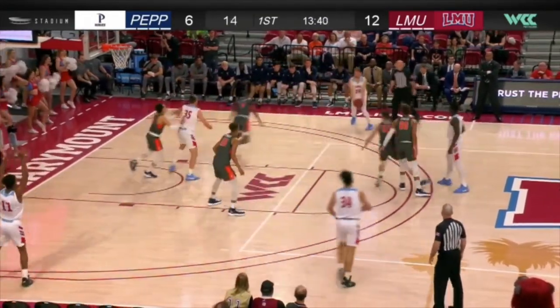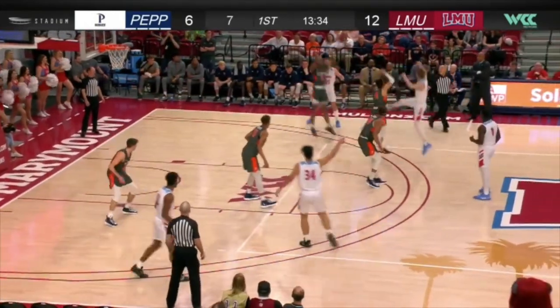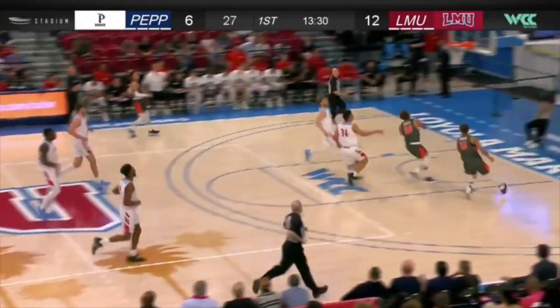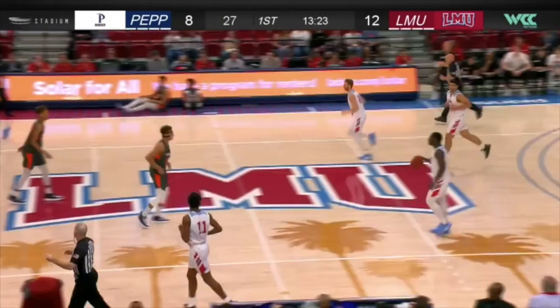Very deliberate offense, as you see. And it's working right now. Johansson pitch back to Alipiev. And Johansson looking back for Alipiev, threw it away. And here's Edwards to finish. Nice transition dunk over the top.